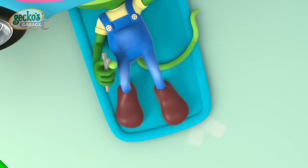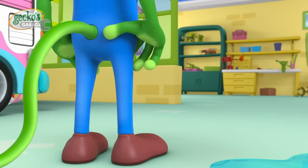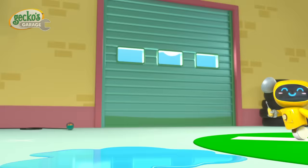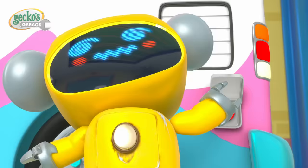Oh, hey there, everyone. Vicky the ice cream truck is in for her repairs. We're just doing a few finishing touches. Thanks, Yellow. Could I please have a screwdriver? Careful, Mechanicals. That pipe is full of ice cold air. It's how Vicky freezes her ice cream. What? Yellow! Don't touch that button!